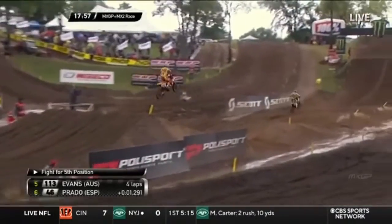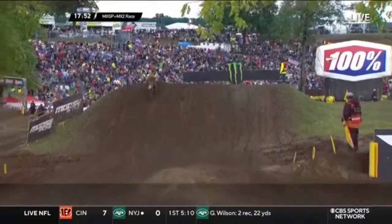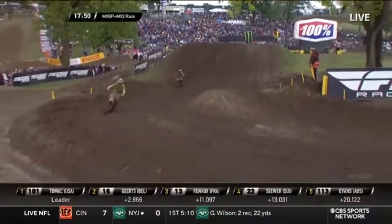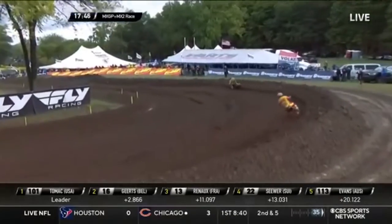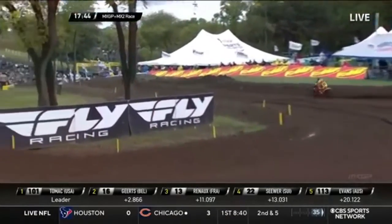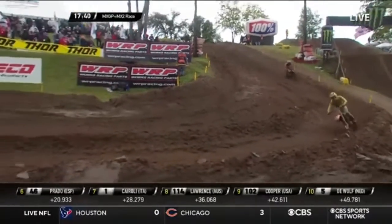This is Evans and Prado. These two are 5th and 6th for Australia and Spain. And remember, back in 2018, Jorge Prado won the MX2 class. Hunter Lawrence was 2nd in the MX2 overall category. So you have the nations classification plus individual class winners, those with the lowest score over their 2 races.